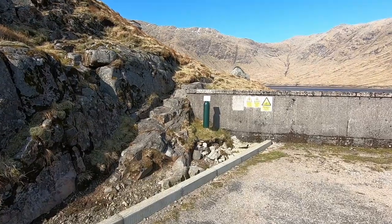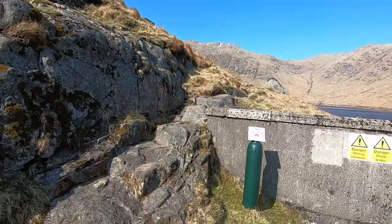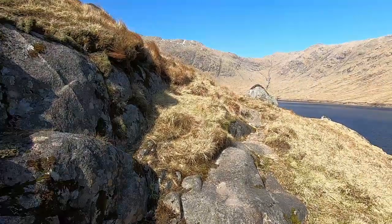Okay, so I'll just take you to the trek that goes to climb Ben Cruachan, the peak, past the Mountain Rescue.